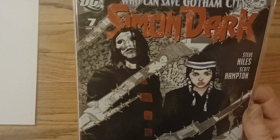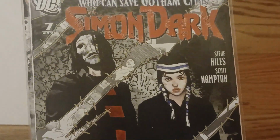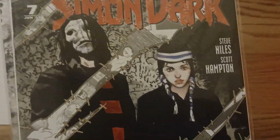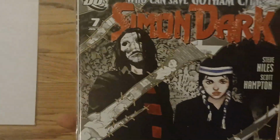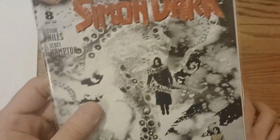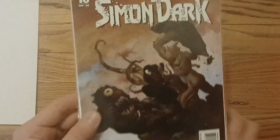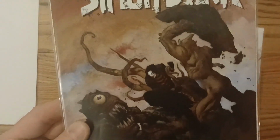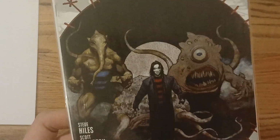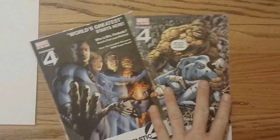So you're doing that from a modern day aspect with all those crazy horror movie type icons, coming up with something like Simon Dark. I think there's lots of potential with this character. Issue 7, issue 8, issue number 9. He's got these familiars I've included in these stories here. Covers still by Scott Hampton. Pretty dope. And to wrap up this haul, we're gonna go modern.